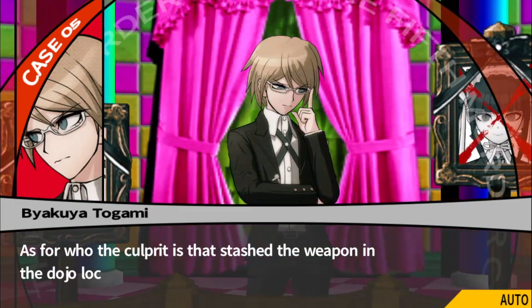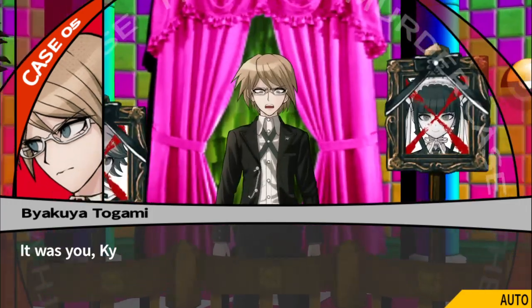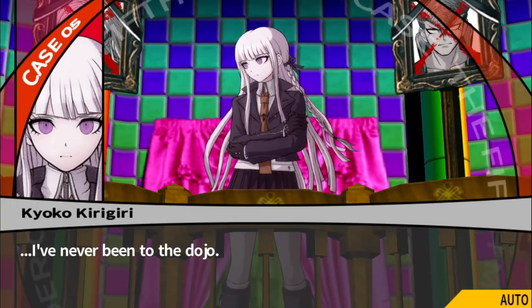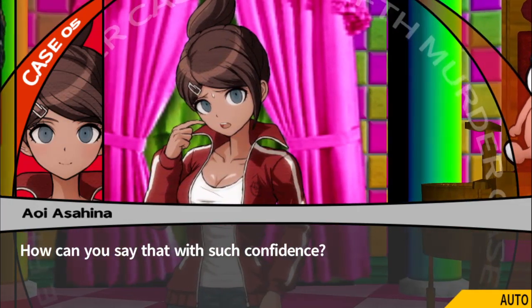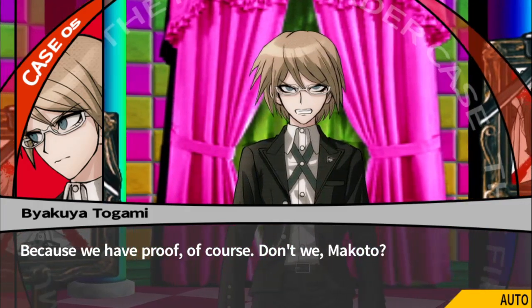As for the culprit who stashed the weapon in the dojo locker, it was you, Kyoko. I've never been to the dojo. Oh no, you absolutely have. How can you say that with such confidence? Because we have proof, of course. Don't we, Makoto?